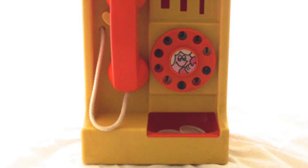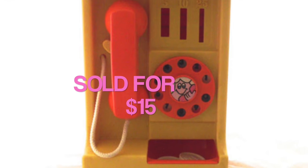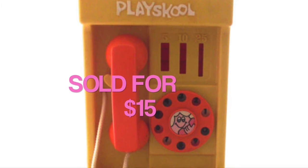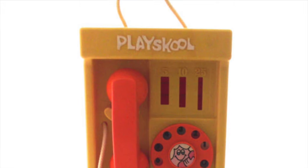And then I sold this vintage toy payphone. It sold for $15. It's plastic, has the coins there, has a little rotary dial, and it's something I picked up at a rummage sale not too long ago.